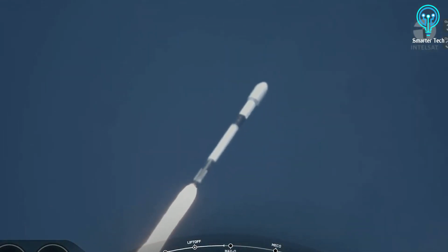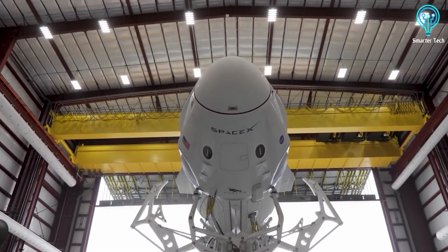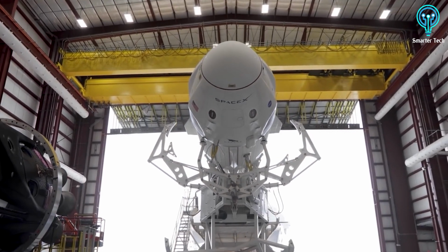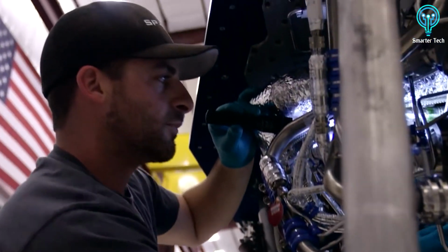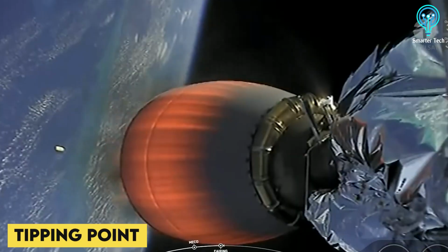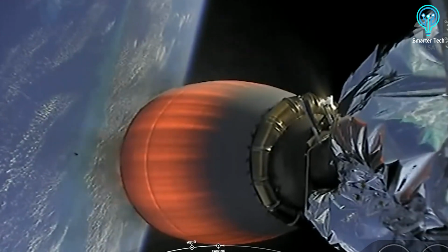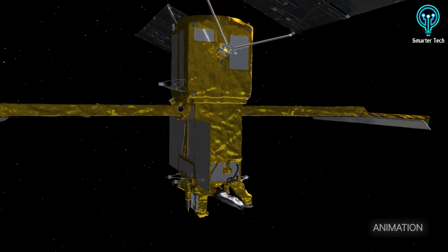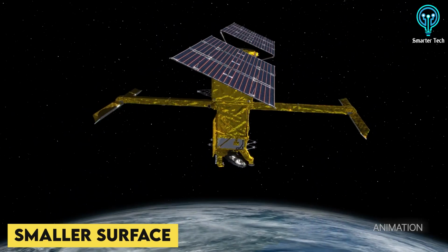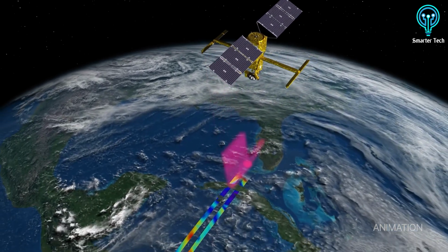SWOT will be able to measure fine differences in surface elevations around smaller currents and eddies where much of the ocean's heat and carbon drawdown is thought to occur. Understanding that mechanism will aid in answering a critical question. What is the tipping point at which oceans begin releasing rather than absorbing large amounts of heat back into the atmosphere, thereby intensifying rather than limiting global warming? SWOT's ability to detect far smaller surface features over much larger areas than previous satellites will also aid in research into the effects of rising sea levels on coastal areas.